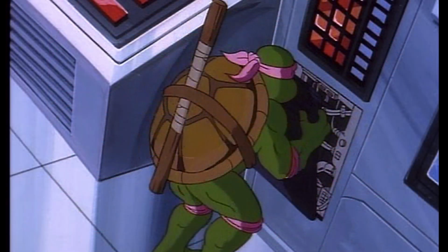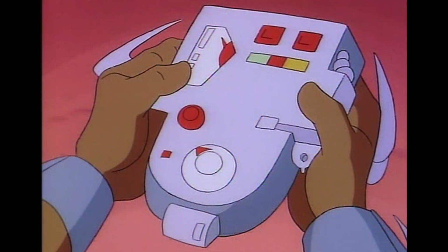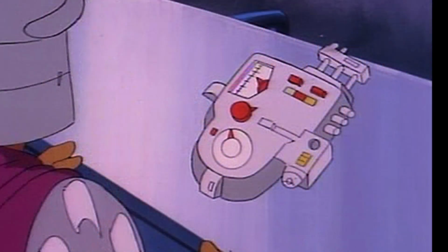Once Donnie reverses the seismic polarity of the earthquake machine, or whatever the Technodrome is doing, to make it just sink and dig all the way down to the center of the Earth. Now you get to see this thing very clearly in 2 shots. First, there's this one, but it's a little different. It's missing the top piece, and in general, it seems a little wonky. Now here, where the Shredder places it on the main control panel, here it looks perfect.